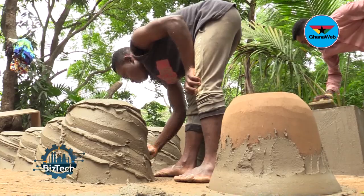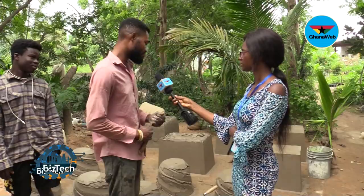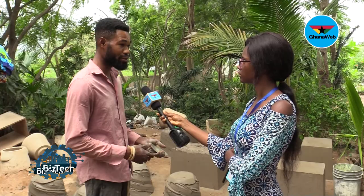What inspires this design? This design, people came and said they like the snake one. At first, we used to do the plain one. But someone came and showed us this picture online and we came out with the design. So this is called the snake pot.